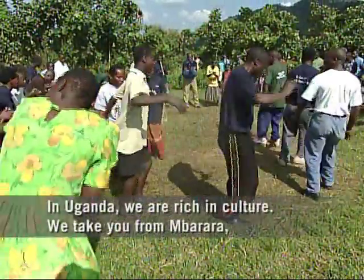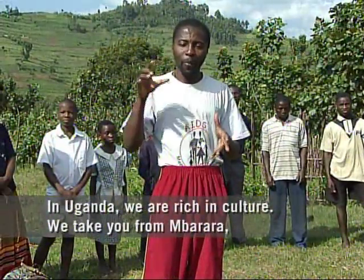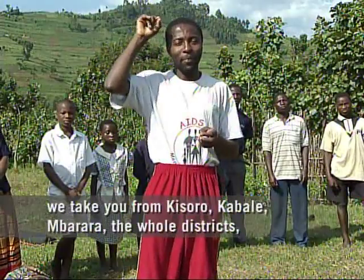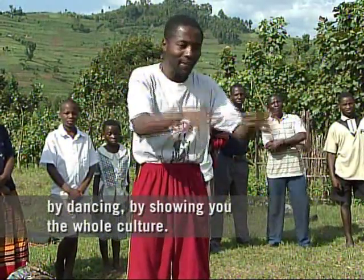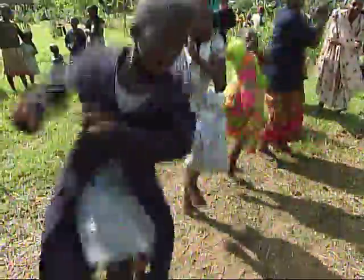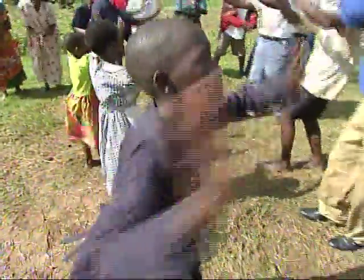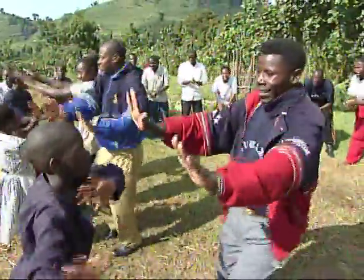In Uganda, we are rich in culture. We take you from Mbarara, we take you from Kisoro, Kabale, then the whole districts, by dancing, by showing the whole culture. It's a cultural tour, but it's also a sign, a clear signal that this community is ready to welcome visitors.